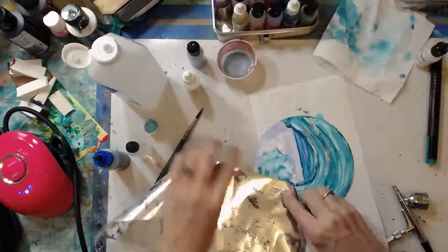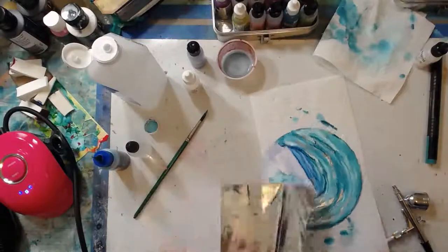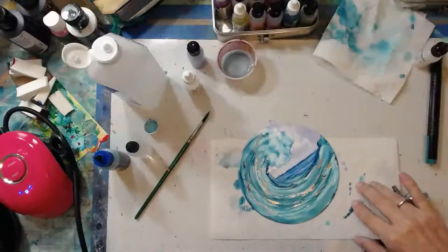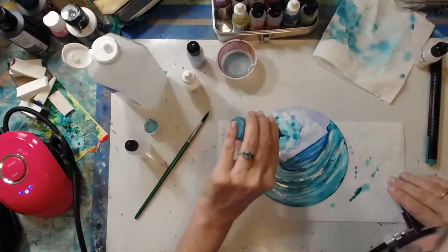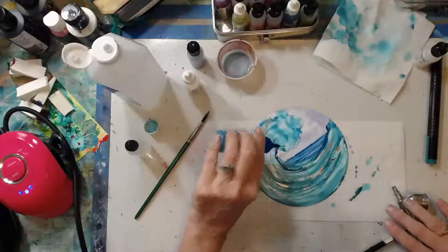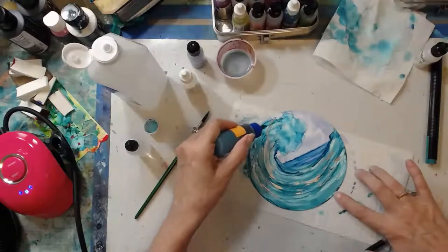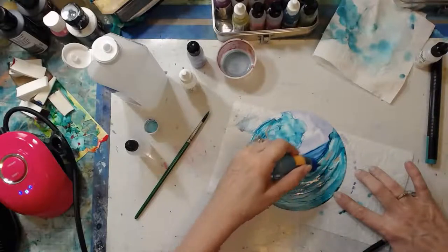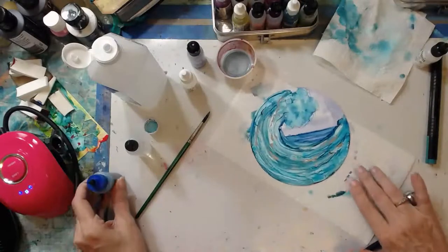I don't want to put the silver up in the water. In fact, I got... Okay, I'm going to put some... now, when you put the ink over the foil, you sometimes get the real pretty color of that. It almost looked like turquoise foil if you do.